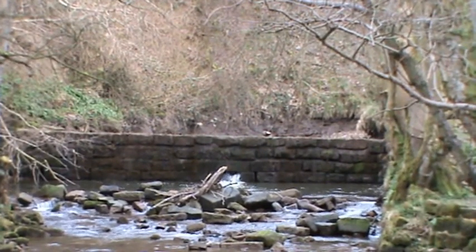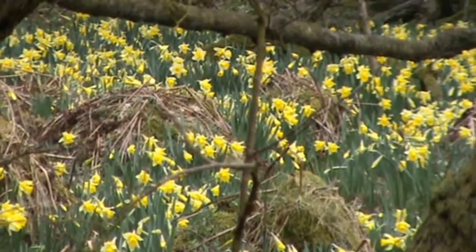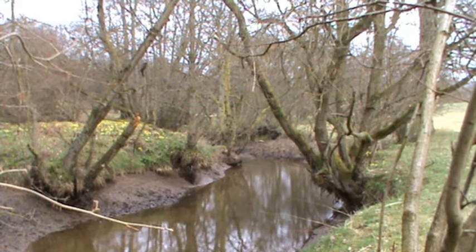And we're looking out for dippers, kingfishers, grey wagtails or anything else we come across. And we'll just keep giving you a few shots as we go down just to give you a rough idea, and then we'll have a look at the other side and see what that looks like.